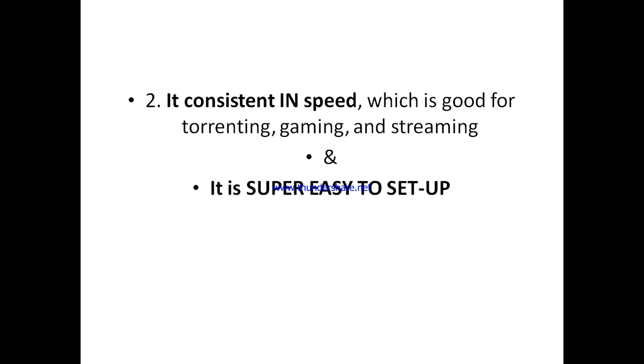Another thing is they've got a great, consistent speed which is usable for torrenting, gaming and also streaming. For the fact that they have a reasonable speed that is consistent, you can use it for streaming and you're not going to have any issue.